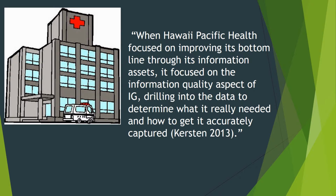Hawaii Pacific Health focused on improving its bottom line through its information assets. It focused on the information quality aspect of information governance, drilling into the data to determine what it really needed and how to get it accurately captured. Again, they valued their information as an asset.